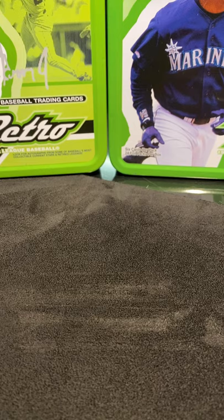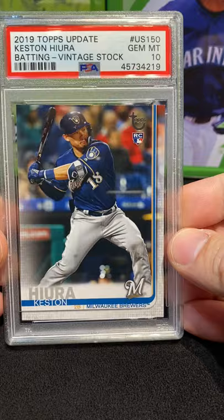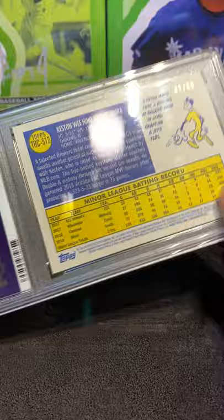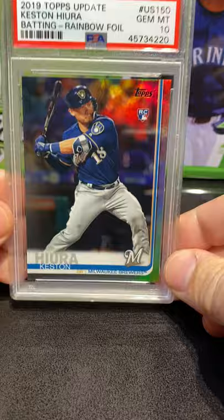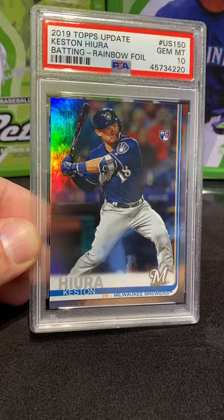Vintage stock. This is one I just got an order back from like January. Finally got some of this stuff back. This one I think I bought on eBay, graded already. Heritage number to 69. I think I might have like one auto that's maybe out at PSA, but I'm not a big auto guy. Rainbow foil, actually, yeah, I have two of these. These I sent out myself. Both nice cards.